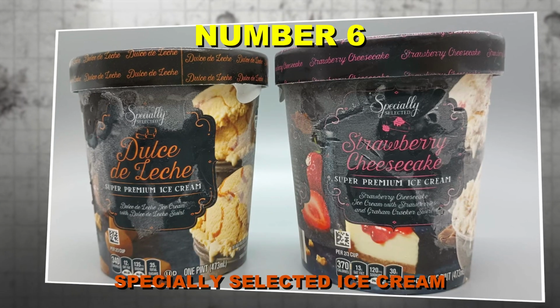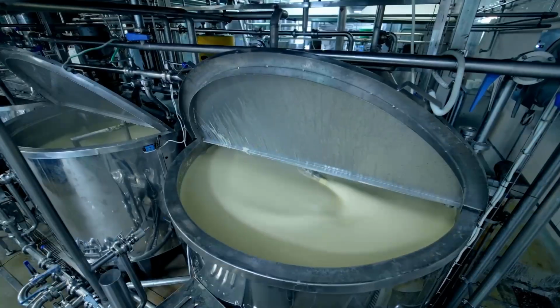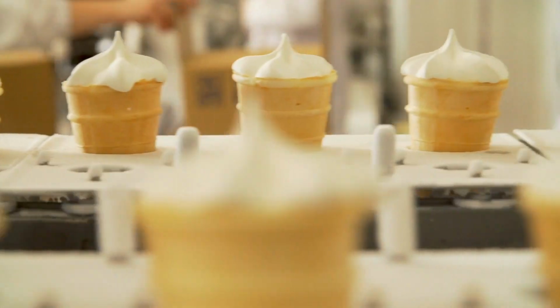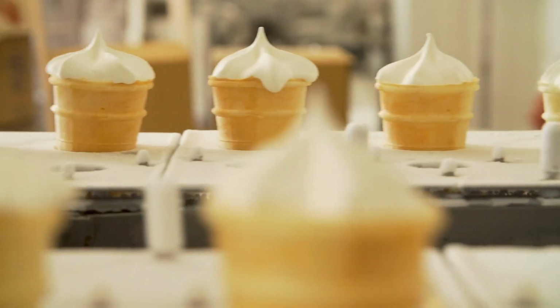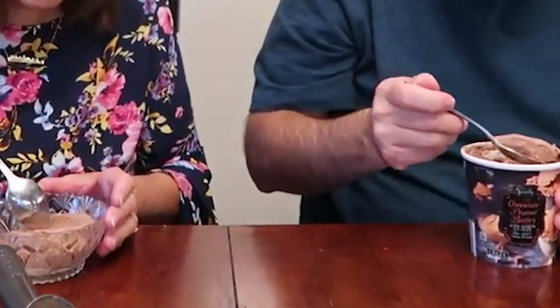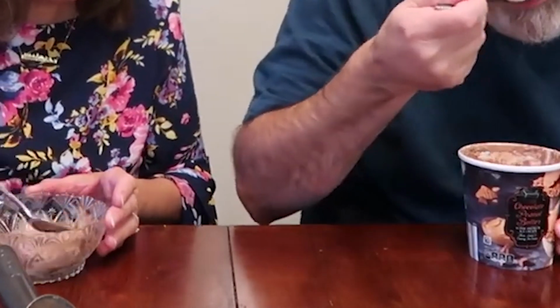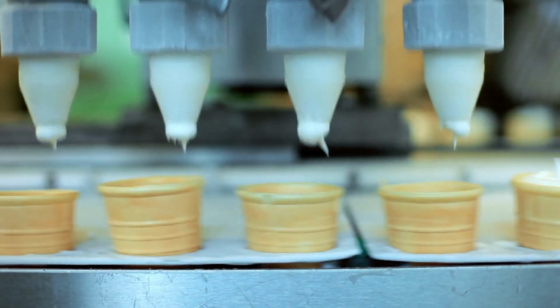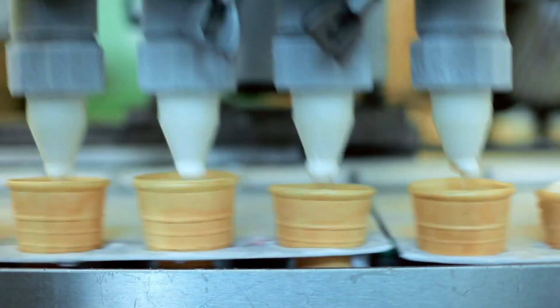Number 6. Specially selected ice cream. Here's a word the ice cream industry hopes you never learn. Overrun. It's the amount of air pumped into ice cream during production. The more air, the lighter the pint. The lighter the pint, the less actual cream you're eating. Budget ice cream brands pump their products full of cheap air to inflate the volume.